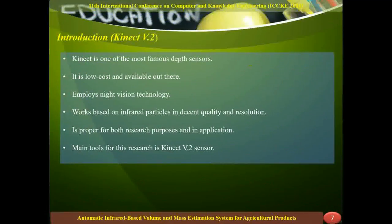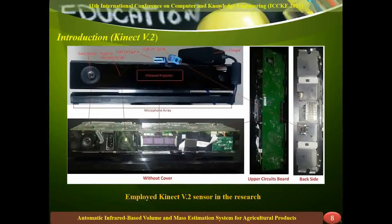Kinect is one of the most famous depth sensors. It is low cost and readily available. It employs night vision technology and works based on infrared, with decent quality and resolution. It's proper for both research purposes and applications, and it is our main tool here. Here we can see different parts of the Kinect sensor version 2.